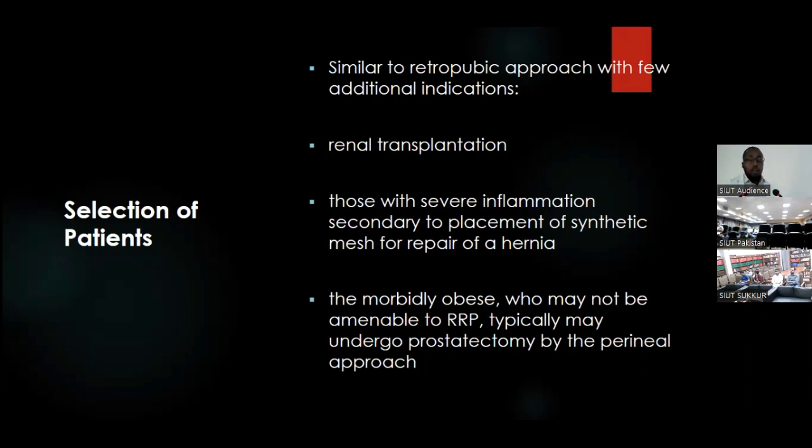Yes, as Madam mentioned, one of the drawbacks of this is if you want to perform the lymph node dissection at the same time, this perineal approach is not good because you have to make two incisions. This is the drawback of this approach.